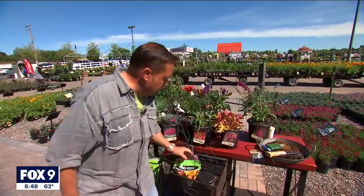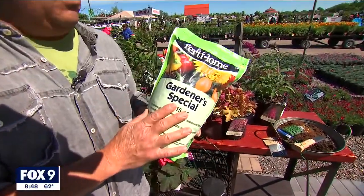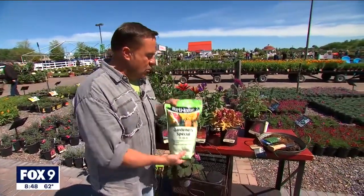Low maintenance, just a general balanced fertilizer like this. These numbers are all pretty much the same. A balanced fertilizer like this, if they're established, you put the fertilizer on right about now when they're about 4 or so inches up, or if newly planting, you can put some of that in as well.